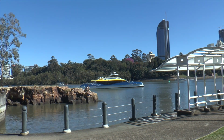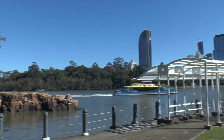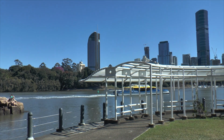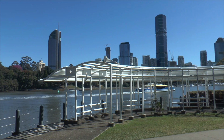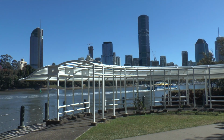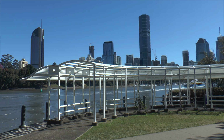So that is a city cat. So we've got a lot of ferries across the river. These are catamarans, and they go up and down the river from St Lucia to Hamilton. Very, very popular mode of transport and tourist attraction. Actually, they were so popular when they first came out that people would ride on them all day, up and down the river all day.